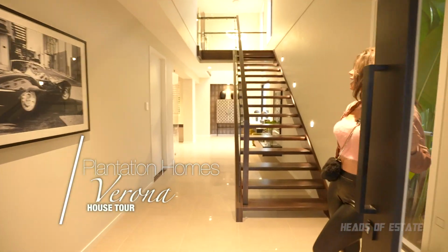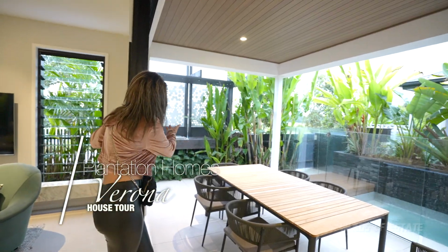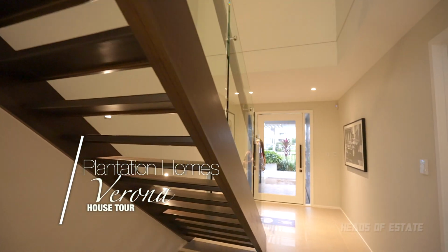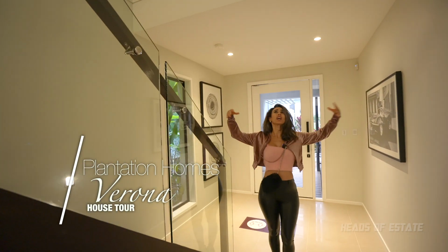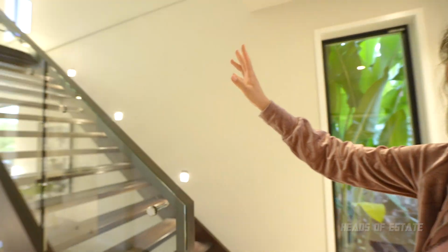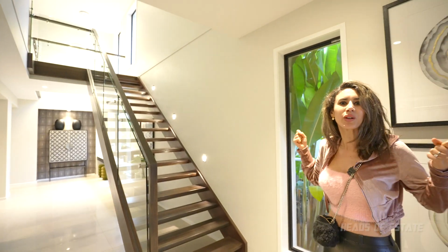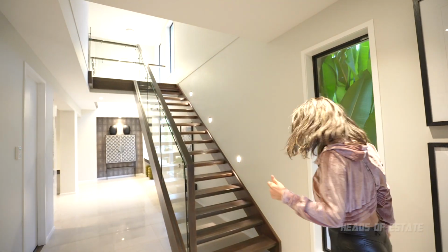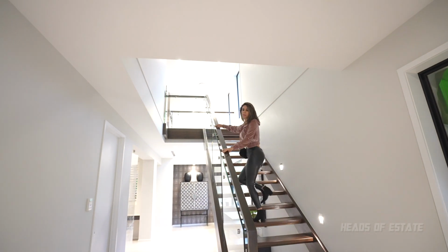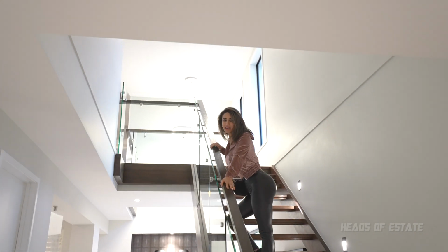Come on in. As you step inside, you are greeted with this magnificent echo of a house, and you can tell that because it has a fantastic void, and automatically it just makes you want to run up the stairs, which I'm going to do exactly that. Totally unconventional, but these gorgeous timber and glass stairs are really quite magnificent.